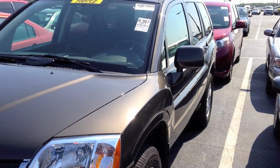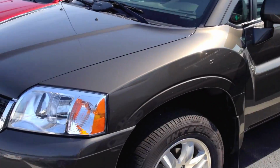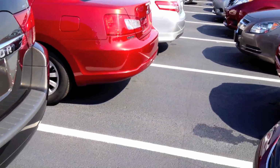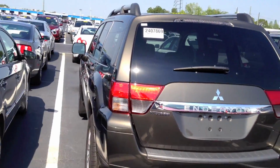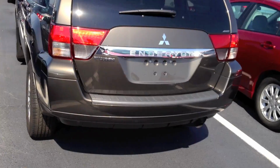Today I want to bring you all this 2011 Mitsubishi Endeavor with 18,000 miles. Just has a nice name for an ugly car. Yeah, this thing is so 2004. And really from the get-go, it was never a strong seller for Mitsubishi. It just had so much hype in the 2004 year, but it never caught on.